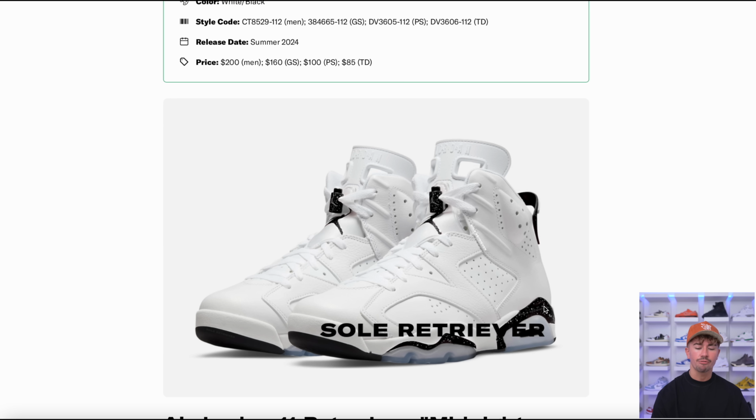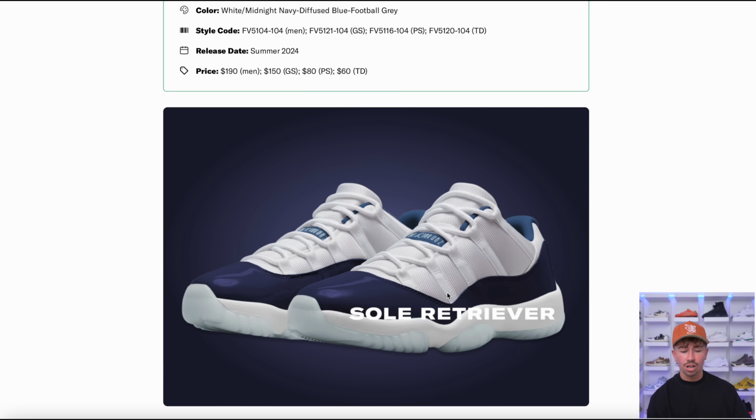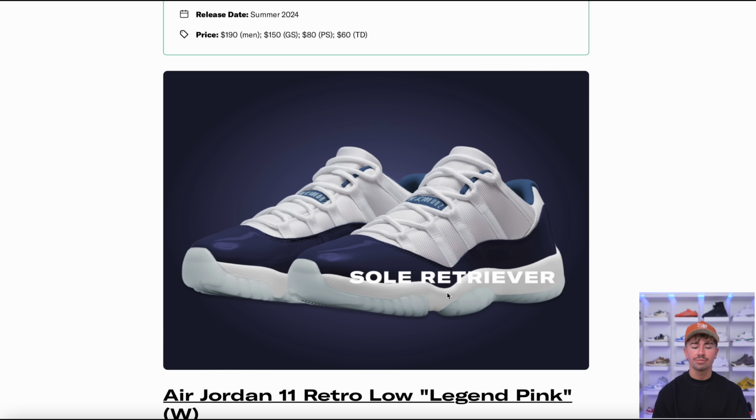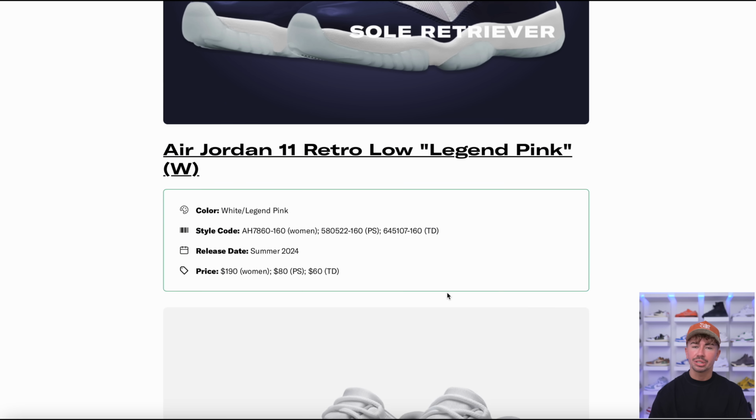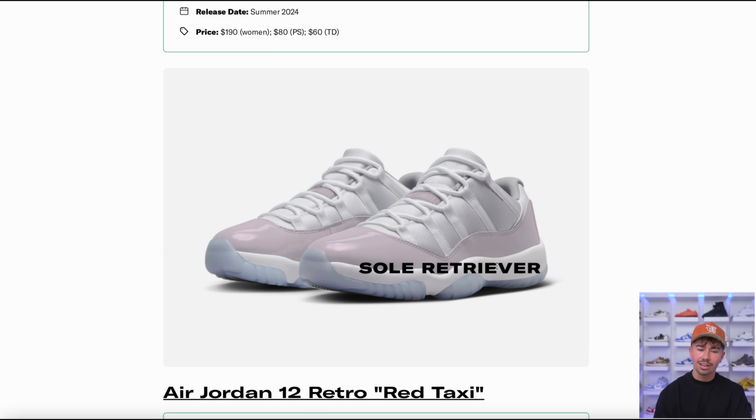Pair of 6s, the Reverse Oreos. That's pretty self-explanatory, so I imagine this mock-up is pretty accurate. We've got a pair of Jordan 11 lows, the Midnight Navy colorway, something that we could decipher pretty easily. Midnight Navy, something that we've seen on plenty of different models, so yeah, again, pretty self-explanatory. Probably gonna look like this. We've got the Legend Pink Air Jordan 11 Retro Low.